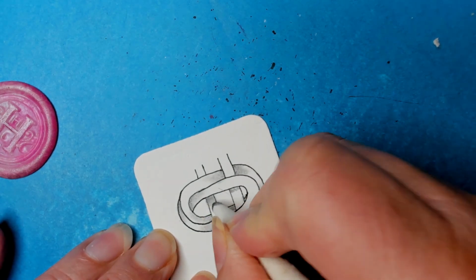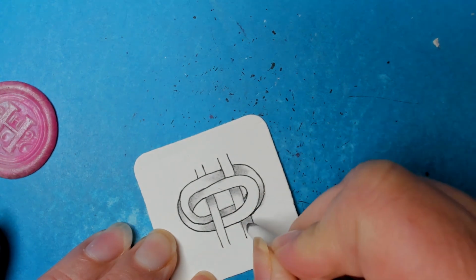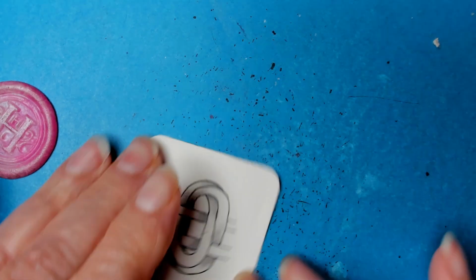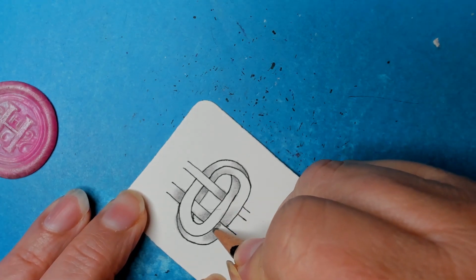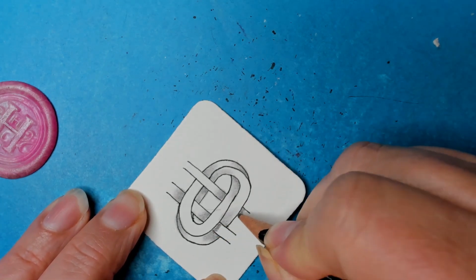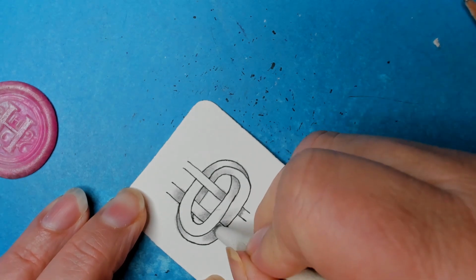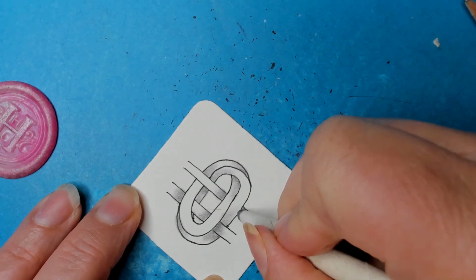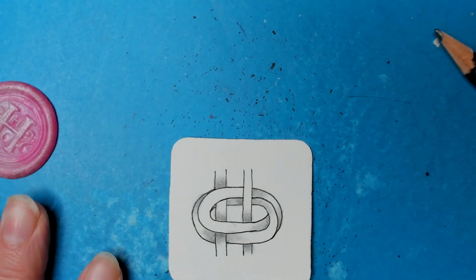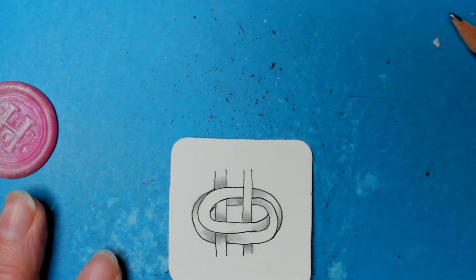So what was really neat about this tangle, actually, an additional plug for taking a look at Deb's step out, is she does demonstrate lots of different ideas for what you could do with the stem part here. All right, did I get them all? Nope.